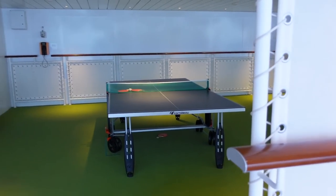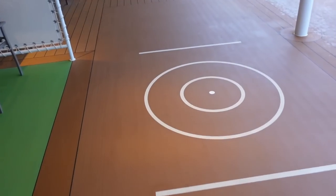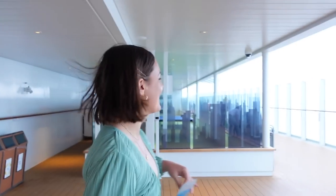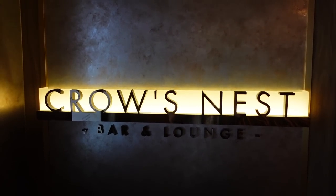So they've got table tennis and other deck games as well, like deck quoits and things. We've actually found these by mistake because we can't find the crow's nest. We've been along here, back there, everywhere. Oh, no. We're trying to catch the pianist and she finishes in 15 minutes now. We found it. It was quite easy, really.